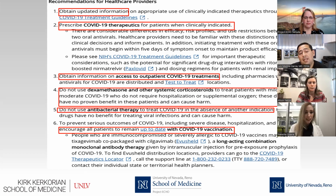Number 4 is do not use steroids in patients that don't need oxygen. If they are not sick enough, they can actually be harmed by steroids, so don't use them when it's not appropriate. Number 5 is don't use antibiotics in the absence of another indication. I know that our fear of missing something, i.e. a bacterial infection, almost compels us to order antibiotics on patients. But when you know that the symptoms are due to COVID because you have a positive test, treat for COVID and trust that you're doing the right thing.